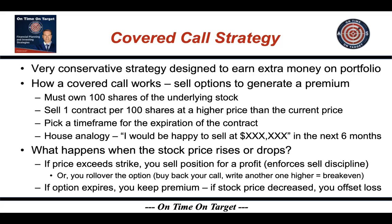So it's a very conservative strategy where you actually sell options, sell calls on positions you already own. The reason you want to do this is you want to earn extra money on your portfolio. It's considered earning an extra dividend or two along the way.